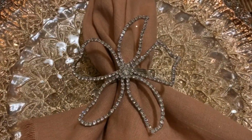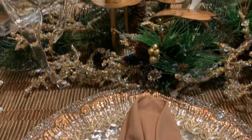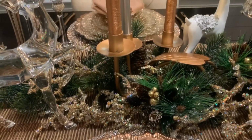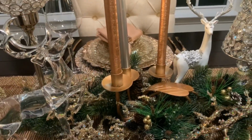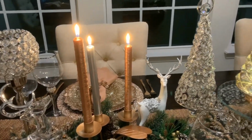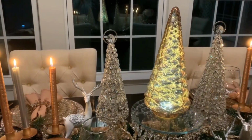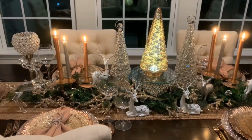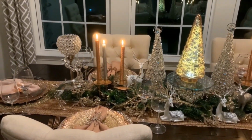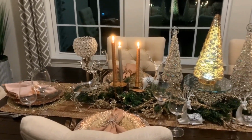So all items that I use in this tablescape, I mostly already have and used last year. The only things new here are my copper tree, which I recently got, and my runner. The candelabra, I thrifted it and spray painted it copper.